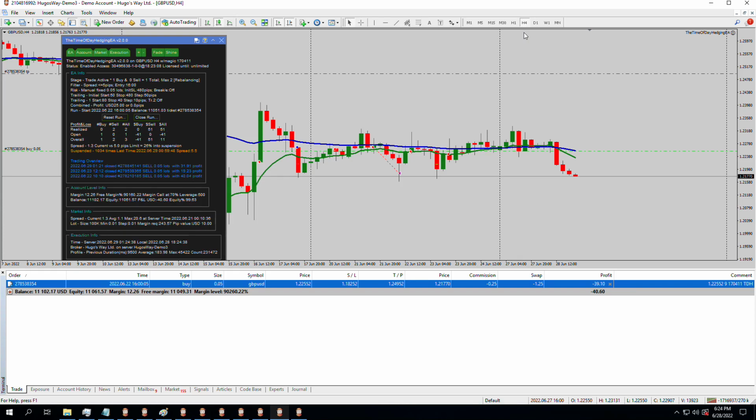We could increase that just in the settings, but if I come down in time frame, you'll notice on many robots, not this one, but on many robots, just coming down in time frame will give you more trades. Trading on the 1 minute compared to the 4-hour.